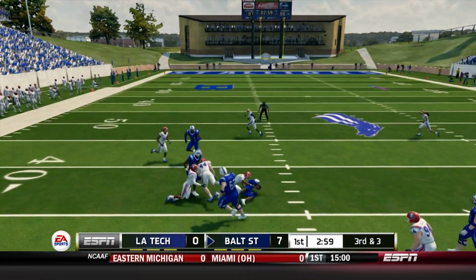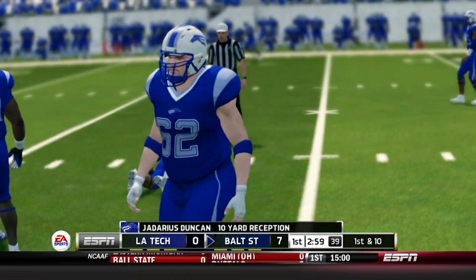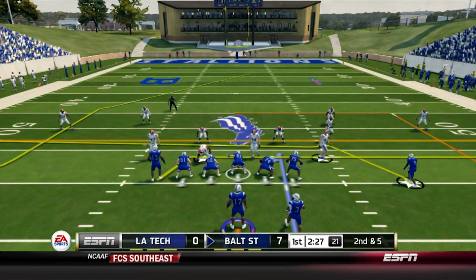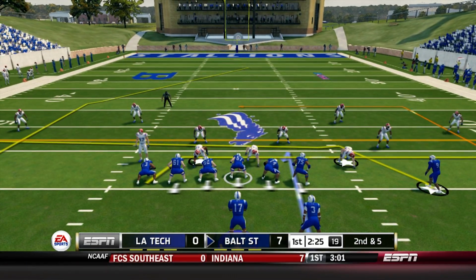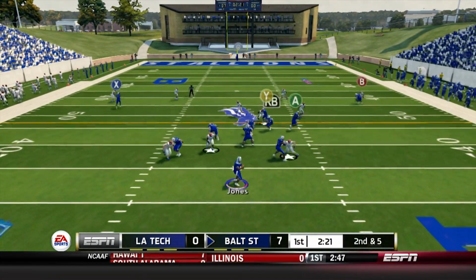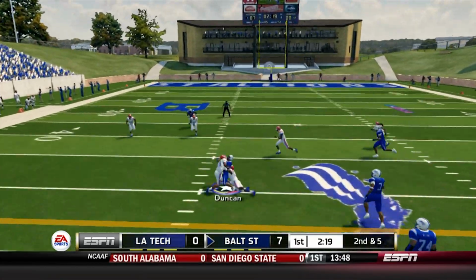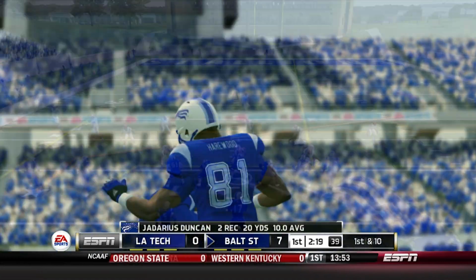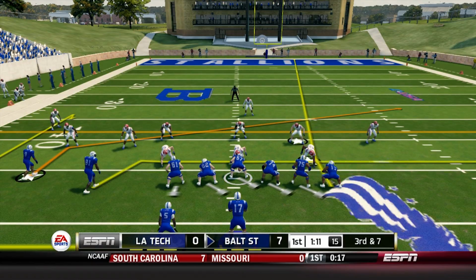Finds Jadarius Duncan. And JD has just done a great job over the past few weeks being the security blanket for Frank Jones. And he gets another first down. Now we go to a 2nd and 5 after a 5-yard gain. Jones back to pass. He throws it over the middle. There's Duncan again. Another 10 yards and another first down for Jadarius Duncan.